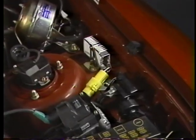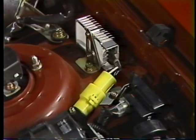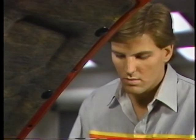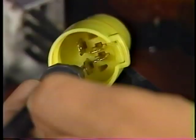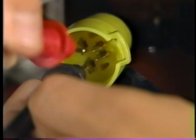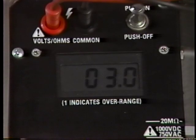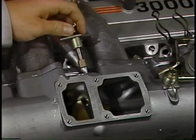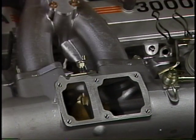This injector is the type that requires a resistor in the circuit. The resistor block is here on the driver's side of the engine compartment. To run a check on the circuit, connect one end of your ohm meter to the B-plus connection of the resistor bank. Check the reading between there and each of the other three pins. The reading should be about 3 ohms in each case. The cold start injector is also a new type, again with a new type of nozzle. But the electrical circuit is the same, and you check it the same way as on the current Supra.